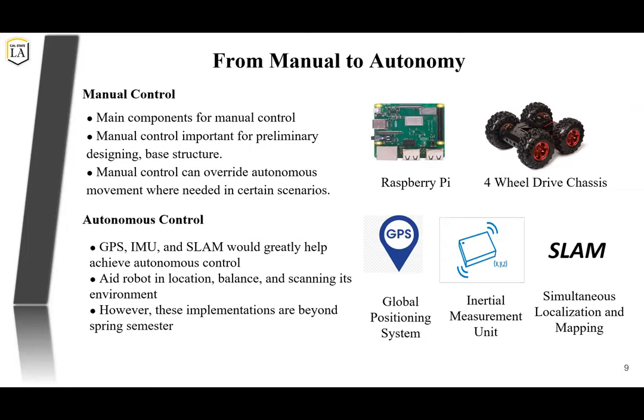We believe achieving manual control is an important early step in order to make autonomous control easier later on. Some key elements for manual control are to have a good base structure that will involve a Raspberry Pi, a chassis that was donated to us by our advisor Mozang, and other electrical components. The Raspberry Pi is a microcontroller. You can think of it like a brain. It will receive data, control the motor drivers, the ultrasonic sensor, and other components.